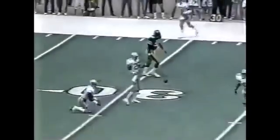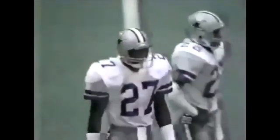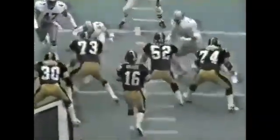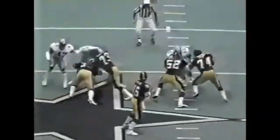Malone with time throws. It is tipped and almost pulled down by Stallworth. John Stallworth couldn't quite hang on to it, but a good effort. Great reaction from Stallworth, who's one of the league's premier receivers. That ball is well thrown by Malone, but thrown low.